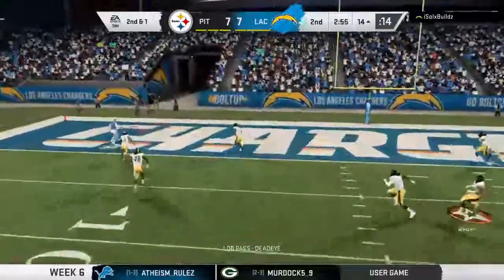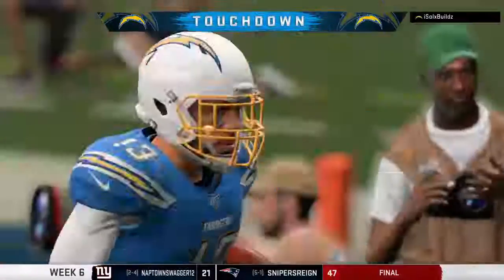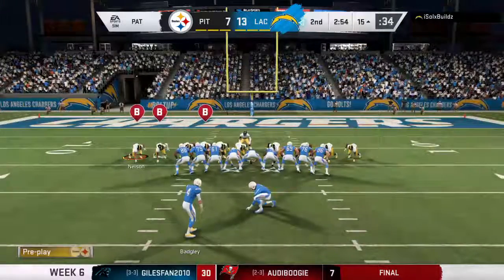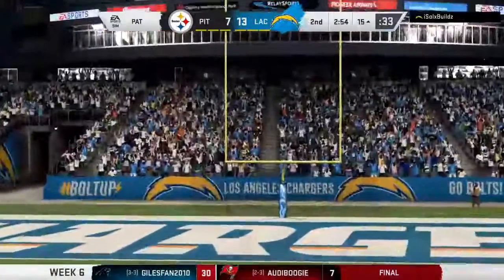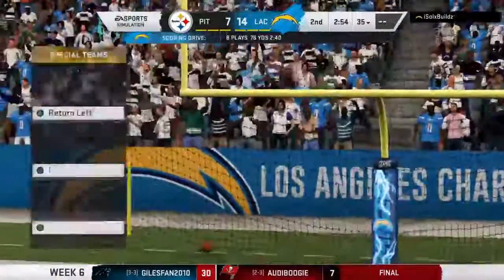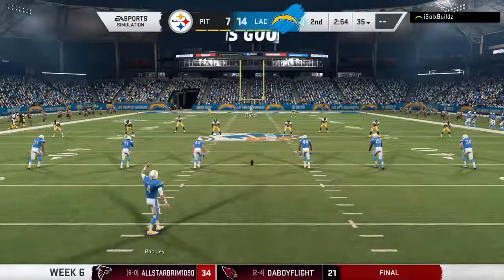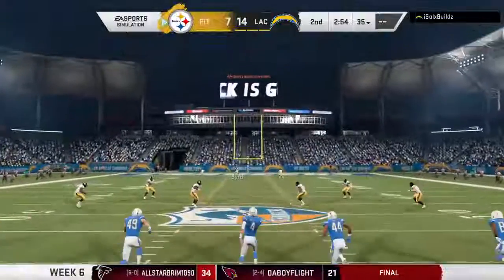On second and a yard, Rivers got a man. It's Allen for the Charger touchdown. Keenan Allen, his second touchdown on the season, and the Chargers have taken the lead. Extra point by Badgley, up and good. And that makes the score 14-7. Following the touchdown, Badgley out there to kick it away.